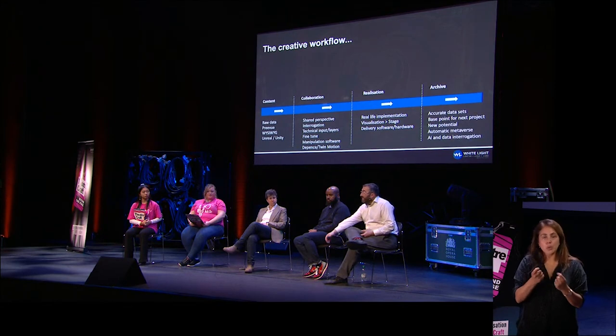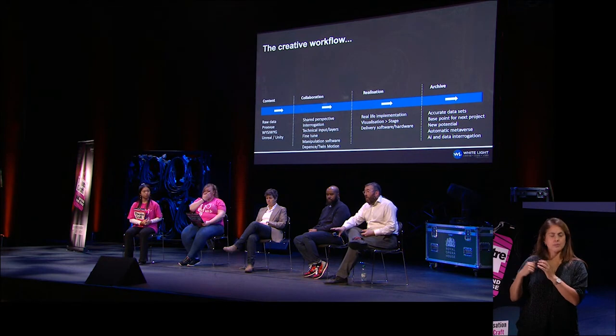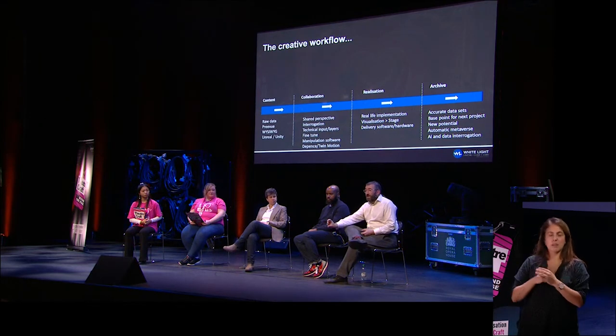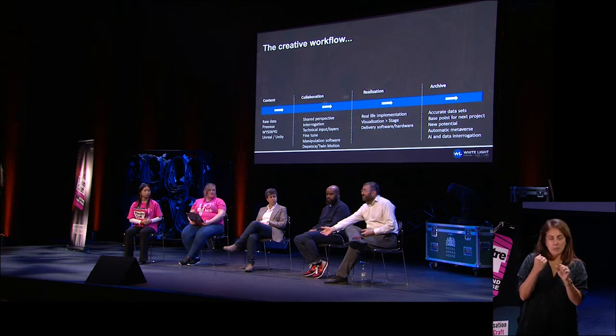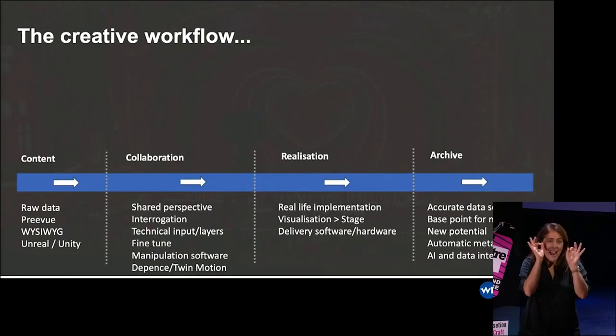And then finally, archive. One of the key things about something like this is that there are a lot more opportunities with this type of technology than just the theatre and just putting on the presentation. You have an accurate representation of your building from a maintenance point of view. For example, if the building burnt down, you could quite easily build the building again from the accurate set of models that you already have.